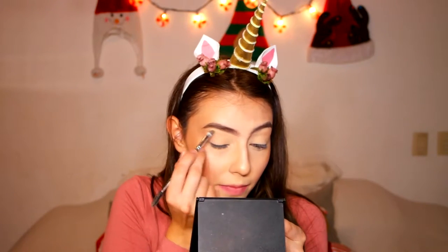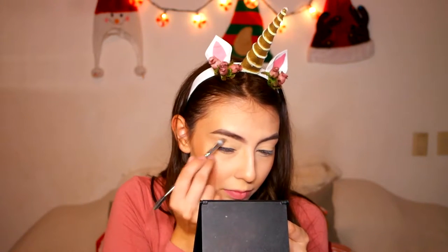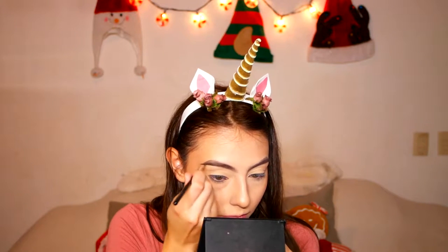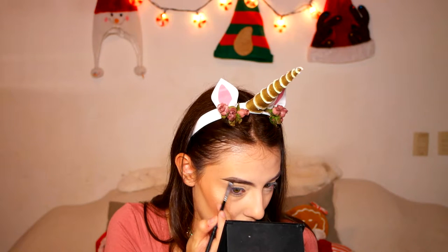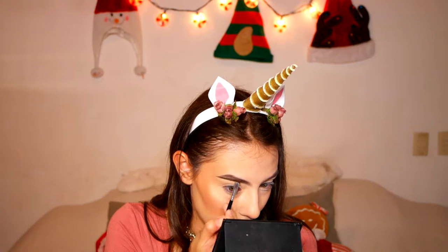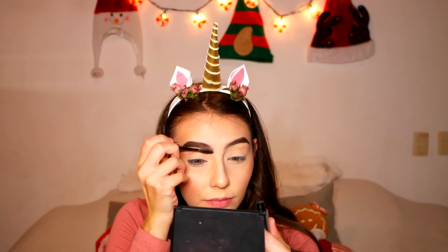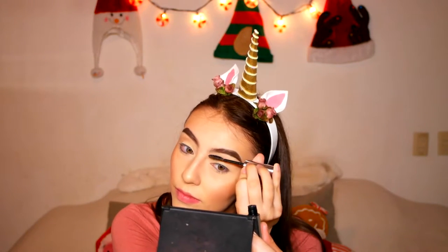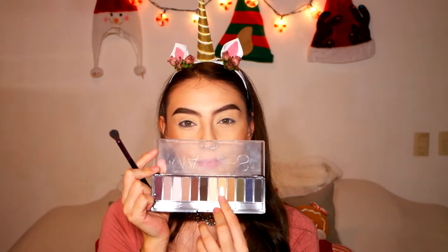I like the shape of the brow better, so yeah. And to make my brows really bold and completely clean and sharp, like Instagram-y, I don't know if that makes any sense, I am using the NYX Brow Gel, I think, in the shade Espresso. And then I just set my brows with my ABH Clear Brow Gel. It's my fave.